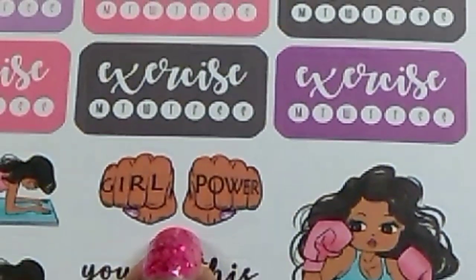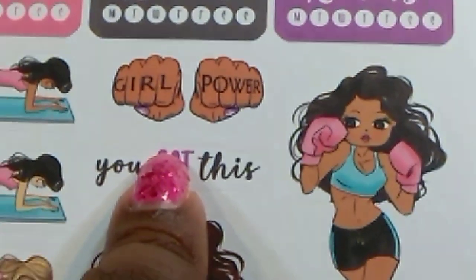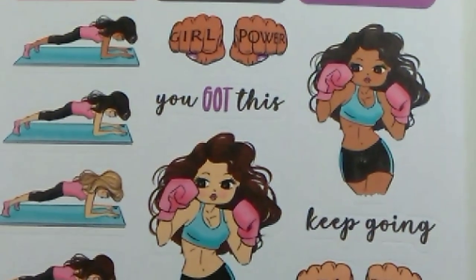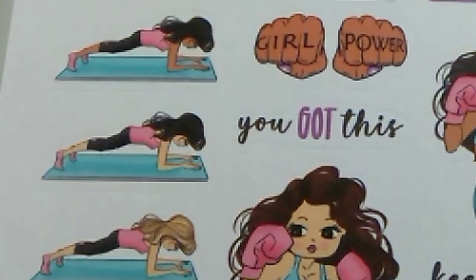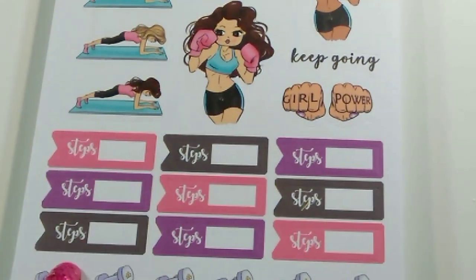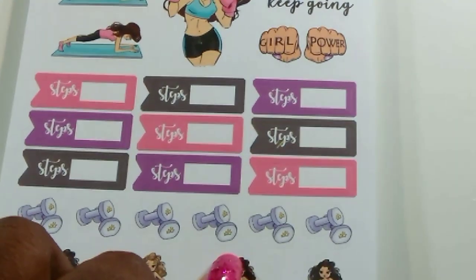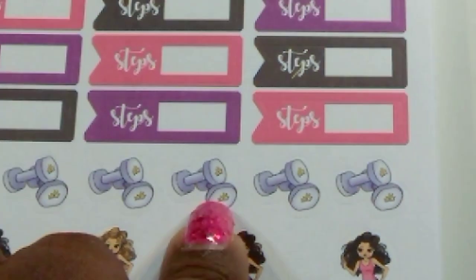Oh, look at this. Girl power. That is adorable. This girl got some curves. Look. I love that they look very feminine. Planks. Oh my gosh, planks. You got your step stickers, your dumbbells, and I love how they have the little crowns on the dumbbells. That's cute. I don't know if you can see that, but there go the crowns.